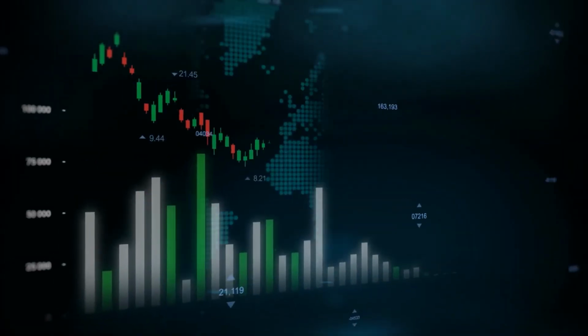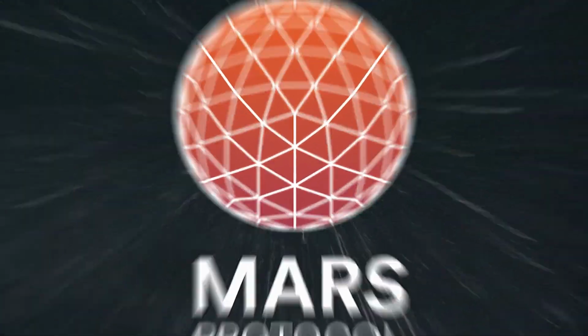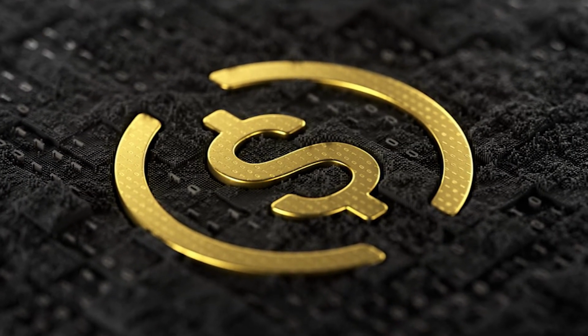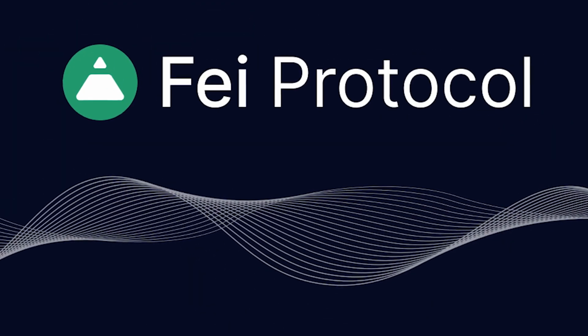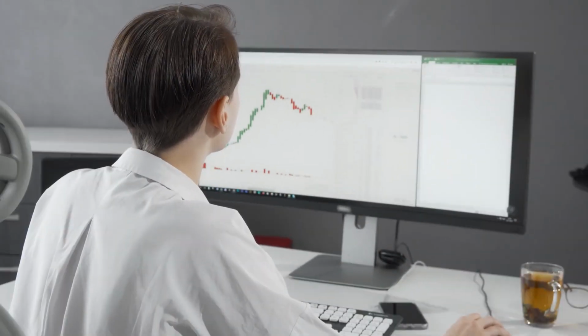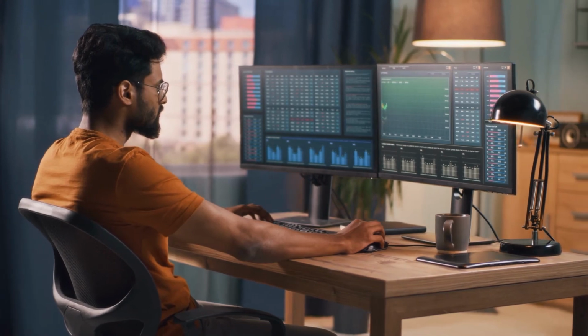The Treasury mechanism is not unique to Mars ecosystem. The Terra Protocol's Treasury Reserve is its governance token, Luna. The Frax Protocol's Treasury Reserve is USDC, and its governance token, FXS, and the Fei Protocol's Treasury Reserve is ETH. The installation of a Treasury Assets Classification process is a unique feature of the Mars ecosystem.